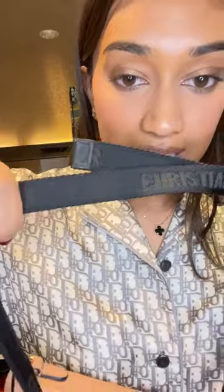Let me show you guys. It has a thick Christian Dior canvas strap. And then, HB missed out on the B35. Don't worry, HB, I'm going to see if I can find more. And I'll show you guys more B35s if that's what you guys want.